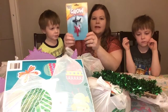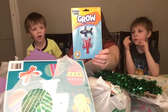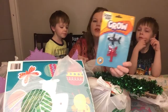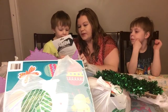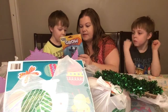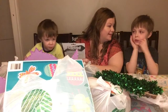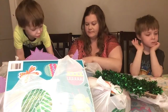All right, we got these Grow creatures. We have to show one thing at a time. You put them in water and they're supposed to grow. Look at these guys, see them? We're gonna put them in water and they're gonna get really, really big. It says they're gonna grow up to 600% of the original size. Whoa. How big do you think they're gonna get? Super big. So we're gonna do a separate video for those.